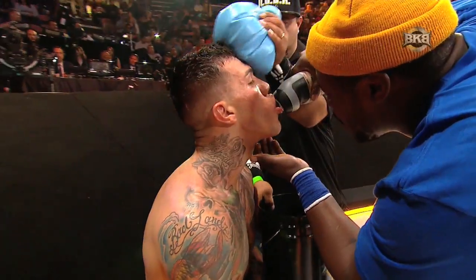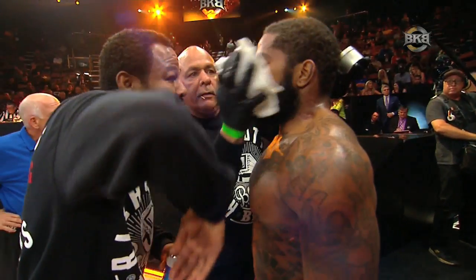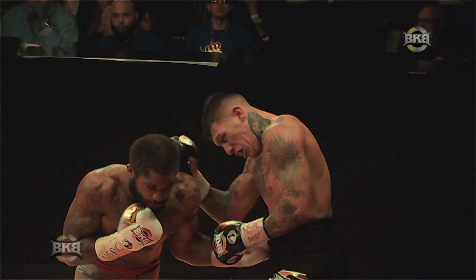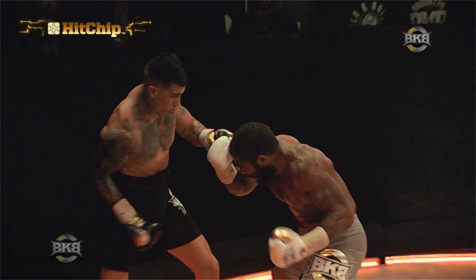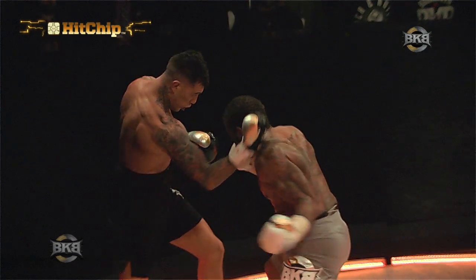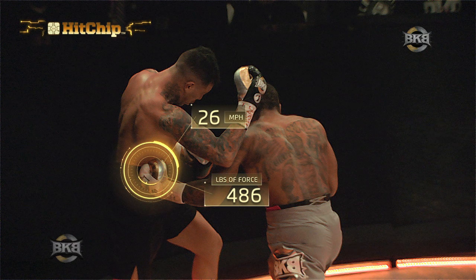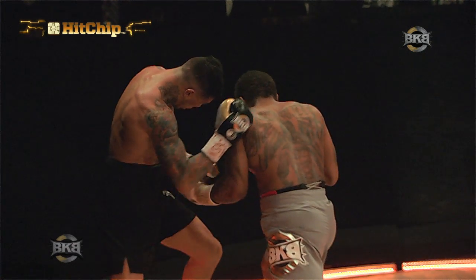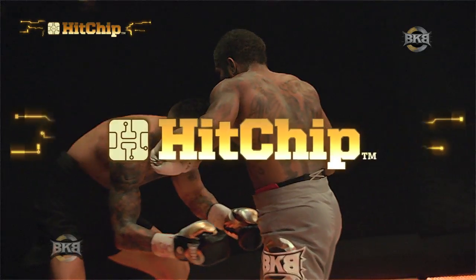Let's get another look at some of the action from round 4. Curtis Stevens working the body of Rosado. Using our hit chip technology. Look at that load right there on that liver. 26 miles per hour, force of 486. Very fast punch. And that will be qualified as a very hard punch under that hit chip technology.